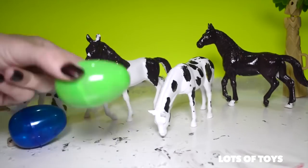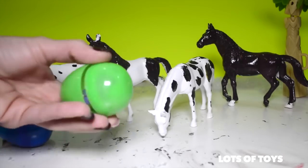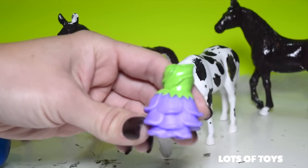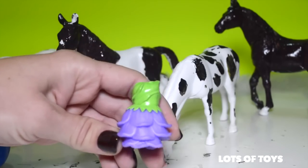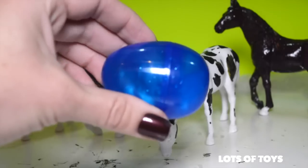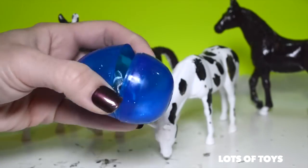Next surprise. Can you guess what's inside? Look at this. It's a Tinkerbell dress. And it's so pretty. It has green and purple details on it. Petal ruffles. And you can see the green leaves here. So cute. We have one more surprise. What could it be?